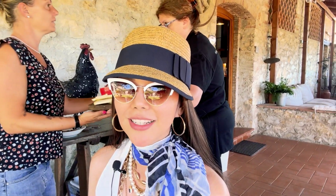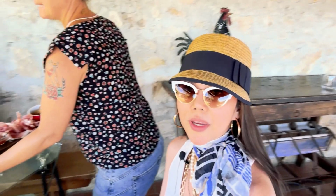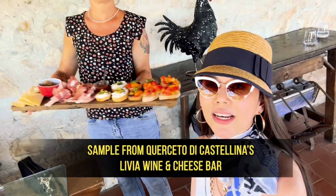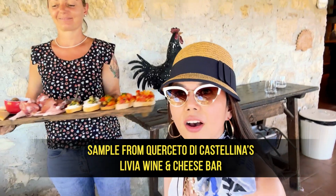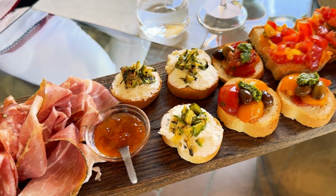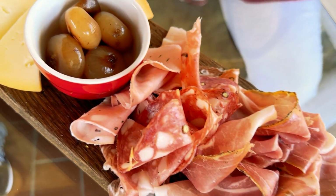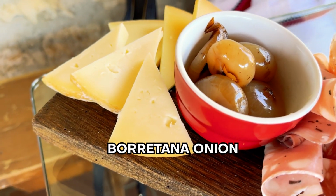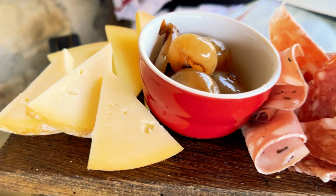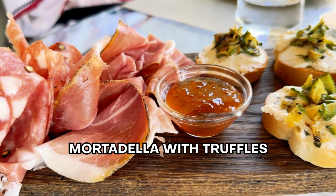Okay, so after the lasagna, we are now going to have a beautiful charcuterie board. I mean, come on. Holy bananas. I mean, holy grapes. Wow, that is beautiful. Very nice. You have two different pecorino cheese. Then you have crostini with fresh tomatoes, with creamy cheese and zucchini. And then you have small burrata onions. They are really tasty. I love it. Then you have ham, salami, and mortadella with truffles.